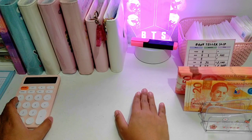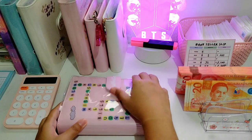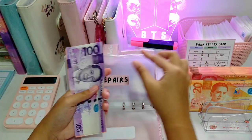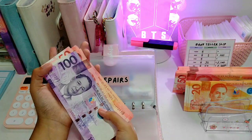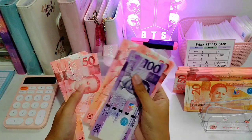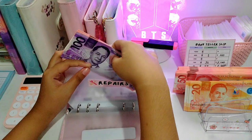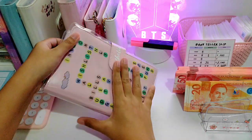So next is my Sagrada Cafe binder. I'm going to put something in the repairs Ziploc only. So let's put 100 pesos. Now we have 150, 250, 350, 450, 500 pesos. Okay. And we are done with this one.